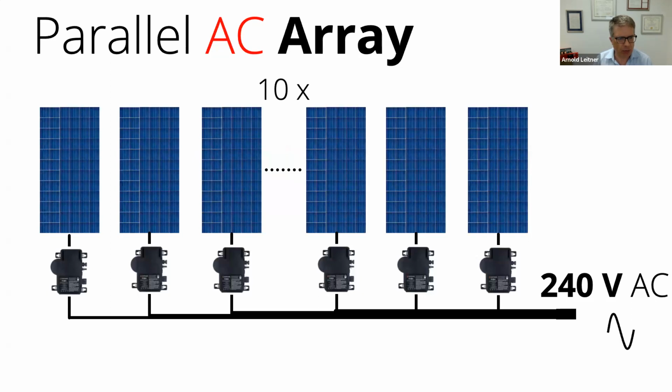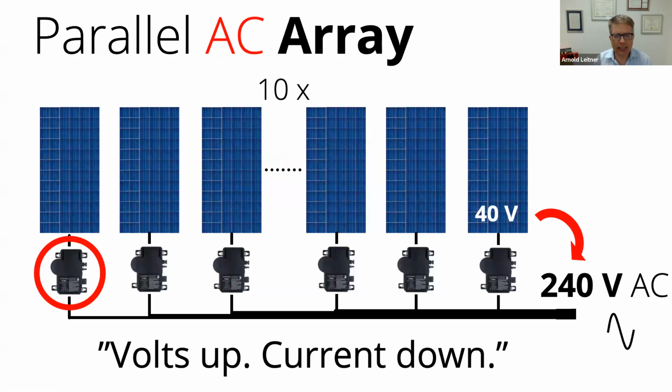So they go back to the parallel array, but this time it's called an AC array, alternating current array, and the microinverter is attached to each panel. Here's the microinverter here. What it does is step up the electric potential from the 40 volts of the panel up to 240 volts AC, so the volts are up and the current is down. Now you can do this parallel array. You don't have this enormous stack of current that we showed at the very beginning of this webinar. That's very clever, because they got rid of the central inverter that we saw earlier on the string array. They put it up on the roof.